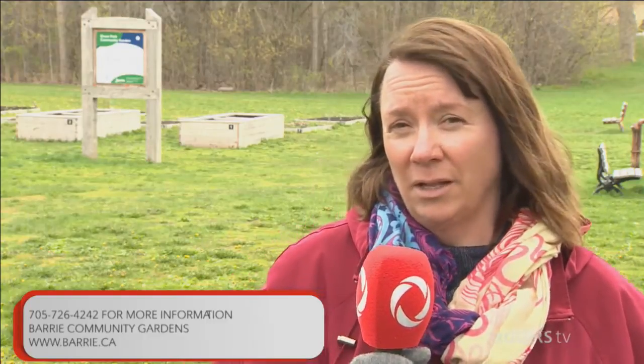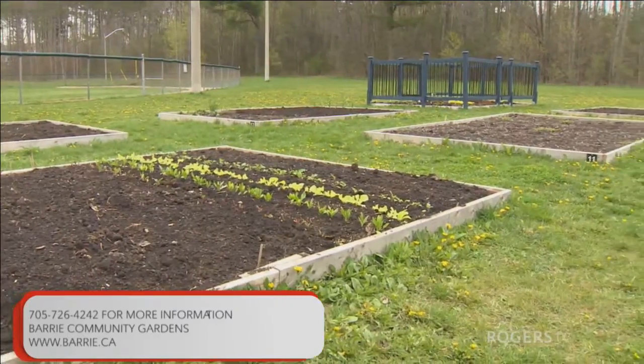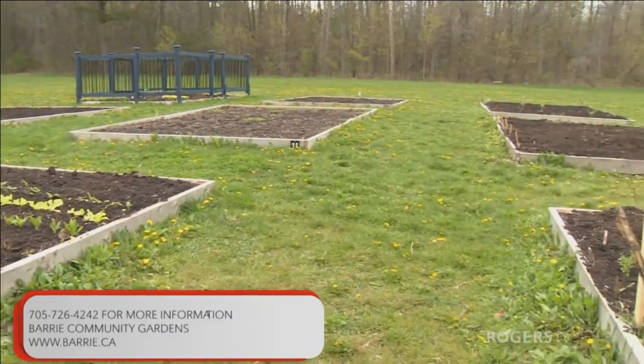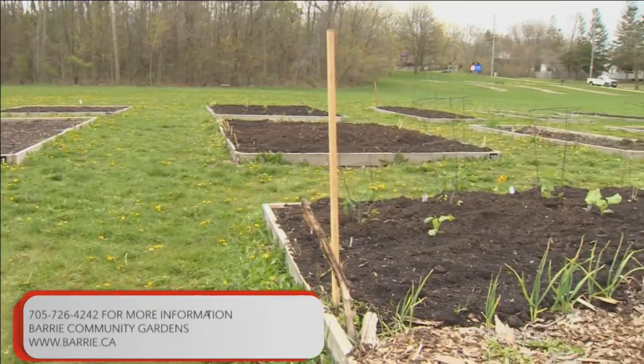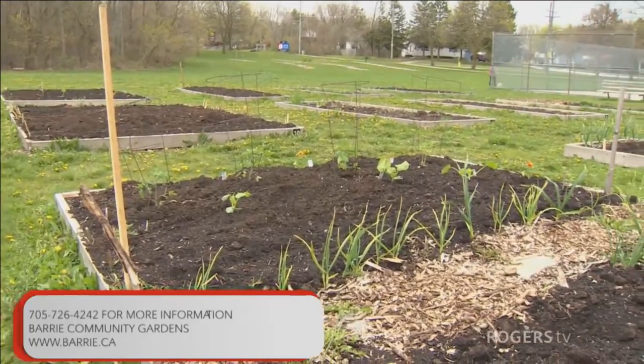The allotment model is based upon renting the plot for your own private use. This is important to understand because some people think when they hear community gardens that it means anybody can come and help themselves to the produce that is growing in the community garden. This is not the case. These are allotment rental gardens. If you take from the garden, you're taking somebody's private food.